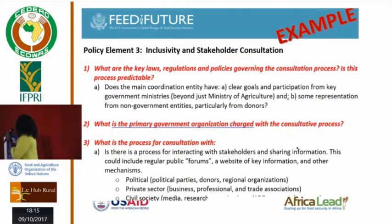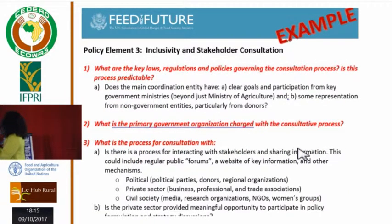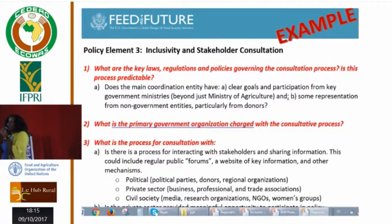Okay, so this is an example of the policy elements and the different subcomponents that we would typically look at in an IAA workshop. So we picked policy element 3, inclusivity and stakeholder consultation. Ideally, what happens in the workshop is we'll go through these questions, and what we expect is that the stakeholders and the participants are honest about the status in their country. So for example, we'll ask, what are the key laws, regulations, and policies governing the consultation process? Is this process predictable?